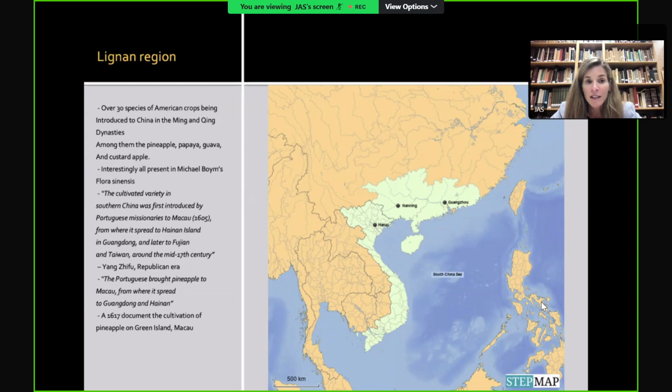So among them, there is the pineapple, the papaya, guava, and the custard apple, which are interestingly all included in Boehm's Flora Sinensis. Here I am saying, just in parenthesis, that the custard apple is the only one which was transplanted via Mexico and the Philippines, and from the Philippines spread to Asia, while the others arrived, as I mentioned earlier, from Africa, India, and then to Asia.